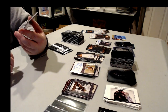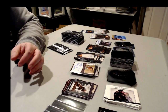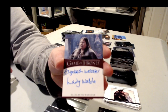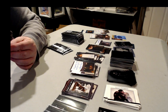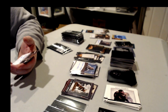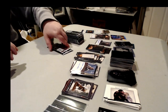Lucy Hayes. Winter has come for House Frey. And Elizabeth Webster, Lady Walda. Here's our duel, Pilou Asbæk and Mark Rissmann. Did you not do good in the random, George? And a Beautiful Death.